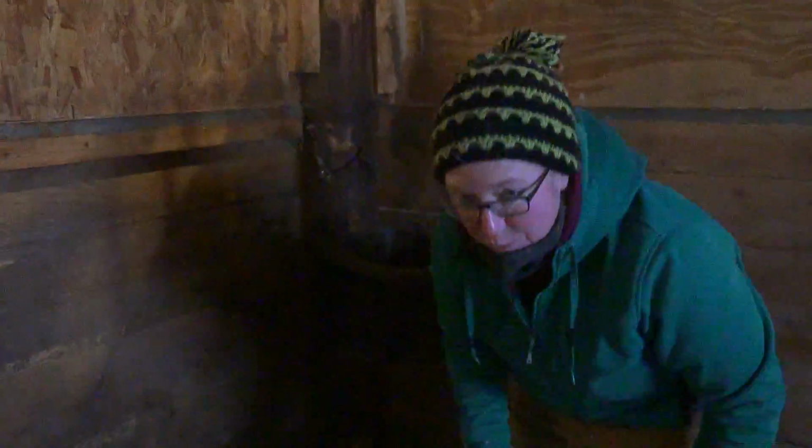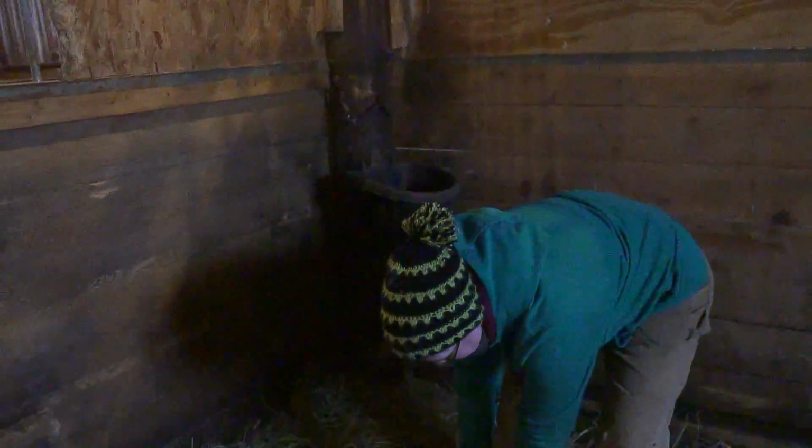Next up is Willow. This is another one that everybody pointed out was chubby. Again, guys, she's pregnant. So that is why she is chubby. She is allowed to be chubby. She's pregnant. She's having a baby. So she gets a full scoop of Equine Senior as well.